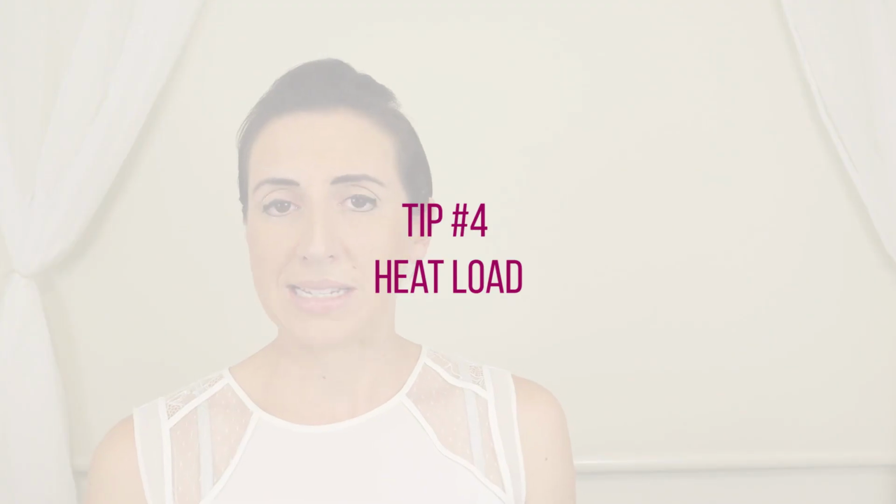Top tip number 4 is heat load. Why I bring this up is because we've just had one of the hottest, most humid summers on the Sunshine Coast in Australia that I've experienced for a little while. And it was amazing how many women were coming into my clinic with raised L-DEX scores. Honestly, I was starting to believe that for quite a few of these women, it was really only the heat and the humidity that were triggering off some lymphatic responses or early lymphedema.